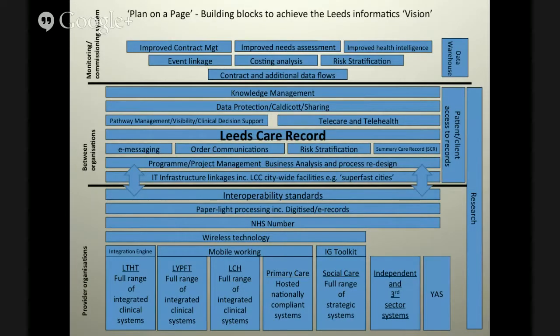So when we first came together, we looked at, so what are we doing across the city? And at that point, we didn't have any joined up plan at all. So the first thing we did was to say, let's try and get on one page everything that we're doing in health and social care. So as you can see here, this was our plan on a page.